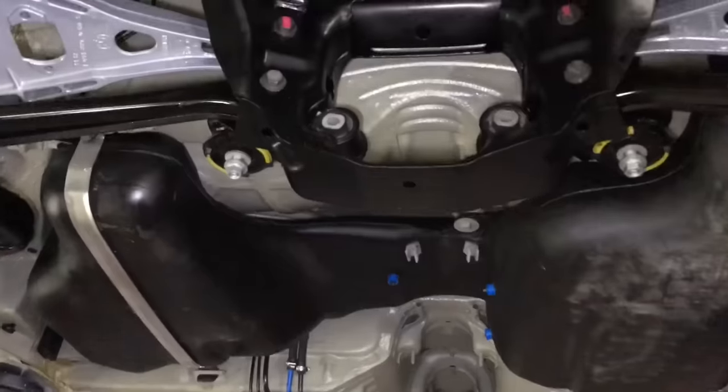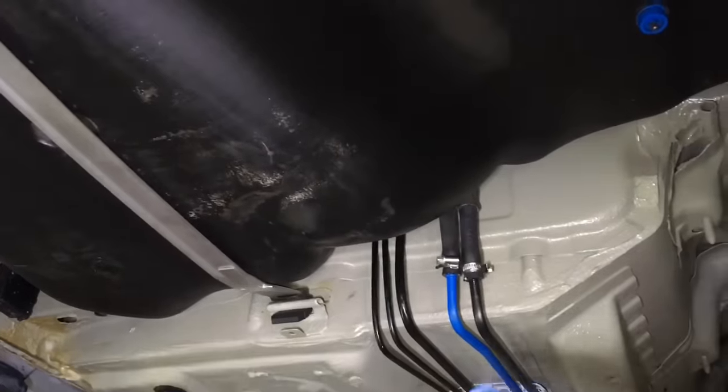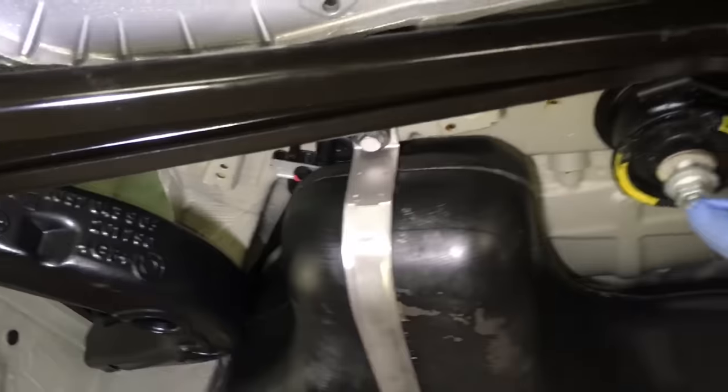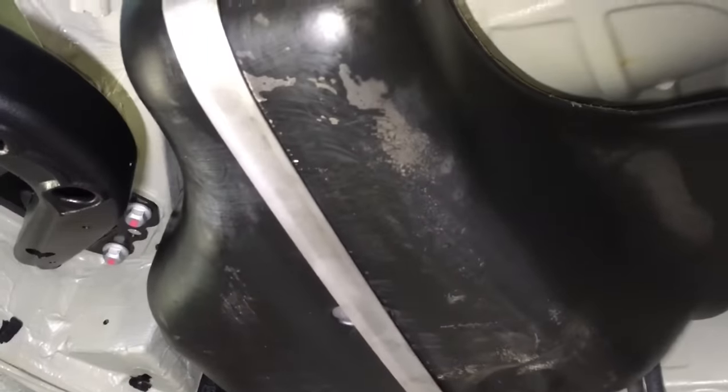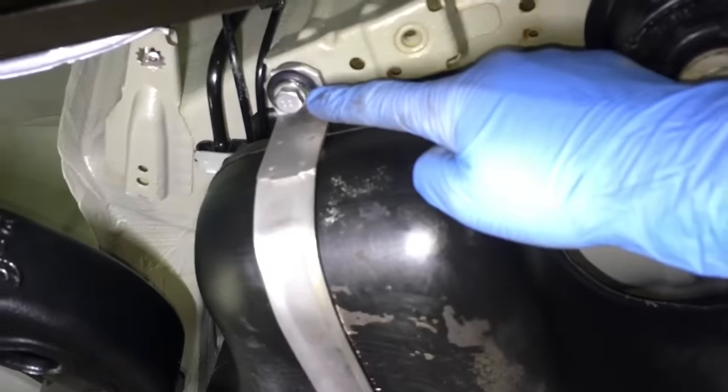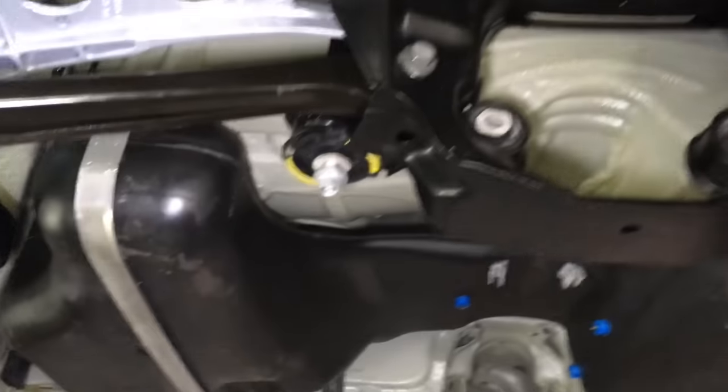But that's what it looks like with the fuel tank fitted. Before that was in, we cavity waxed the brake pipes all the way around the back of the fuel tank so that there's plenty of protection on there. The fuel tank straps have come up nice, with new bolts, grommets and washers in there.